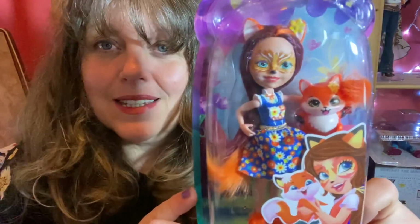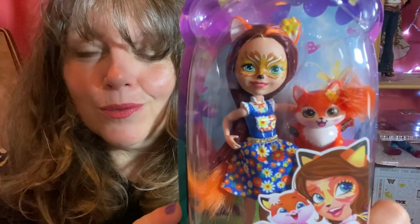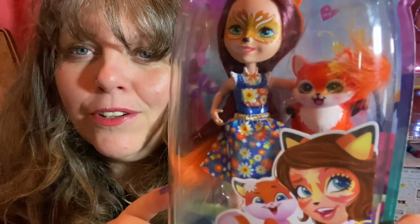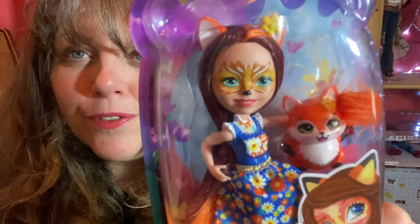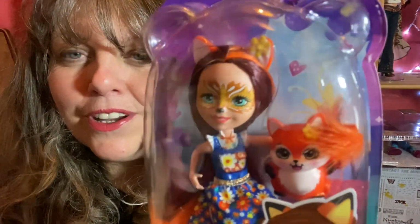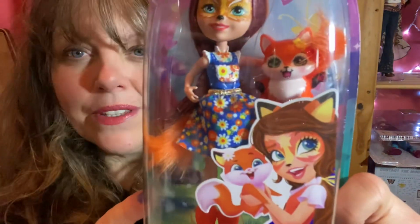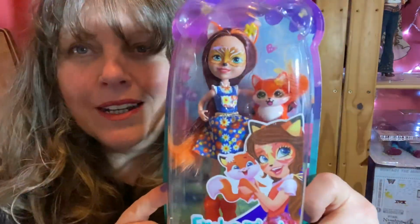So this Fox Enchantimals doll, she's called Felicity Fox and Flick. She is going to be joining my other Enchantimals on my doll altar. I love her. I love her dress. I love the fox makeup on her face. I love her ears, and then the little fox Flick is lovely. And I think the artwork on these Enchantimals is just lovely.